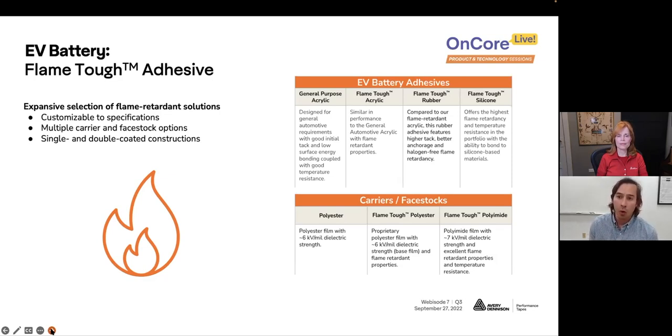They don't corrode from cathodic corrosion. They are obviously sometimes cheaper, and then they don't conduct electricity, which can offer a problem for batteries. So there's a lot of reasons that OEMs are moving to plastics and why rubber would be needed.